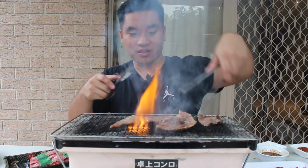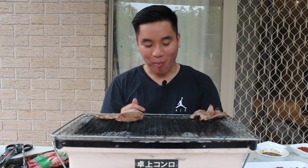Oh, just cutting this, it's so butter soft. Kobe beef. Oh, that's next level. I don't even have any words to say. It just melts in your mouth so much and it's freaking tasty, man. Far out.